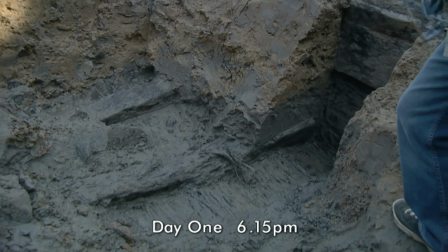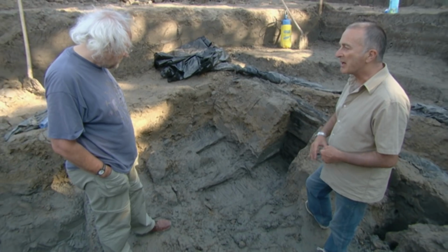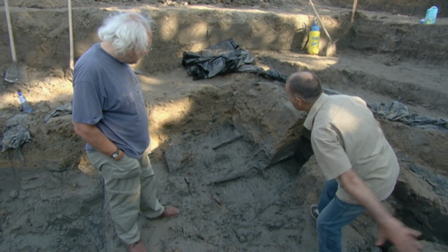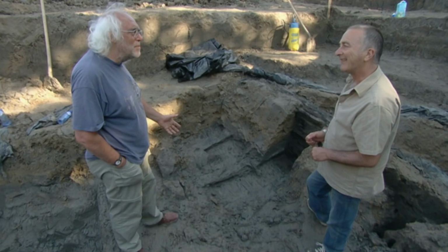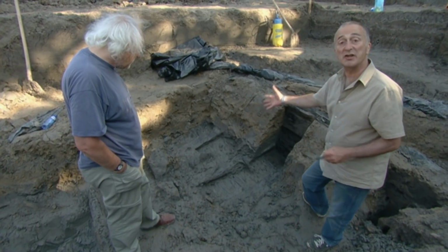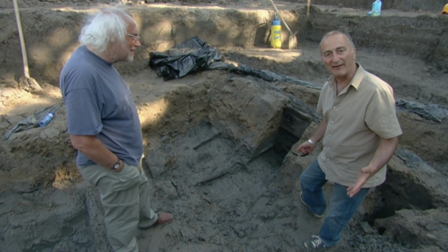Normally, when we excavate anything Roman, it comes out of the ground looking pretty ancient and bedraggled. But this is completely different. Look at the angle of this boat. It's like it was moored here yesterday. And the quality of that timber, it could have been cut last spring. It's fantastically well preserved, isn't it? It doesn't look ancient at all, does it? It's modern. And that's just at the end of day one. I can't imagine what this is going to look like tomorrow.